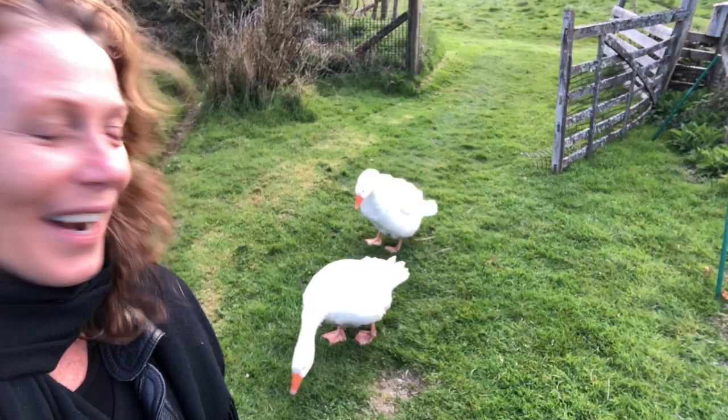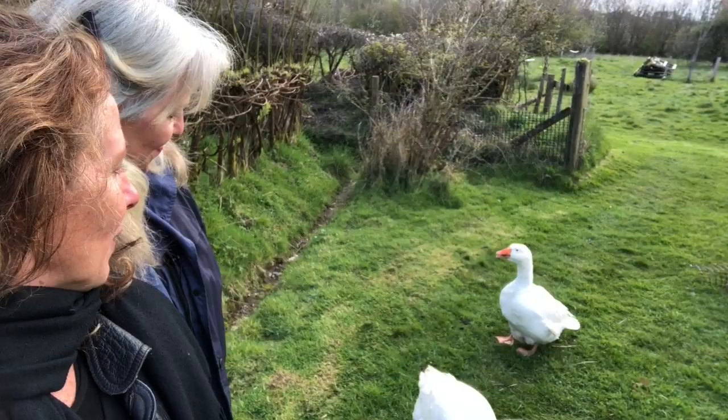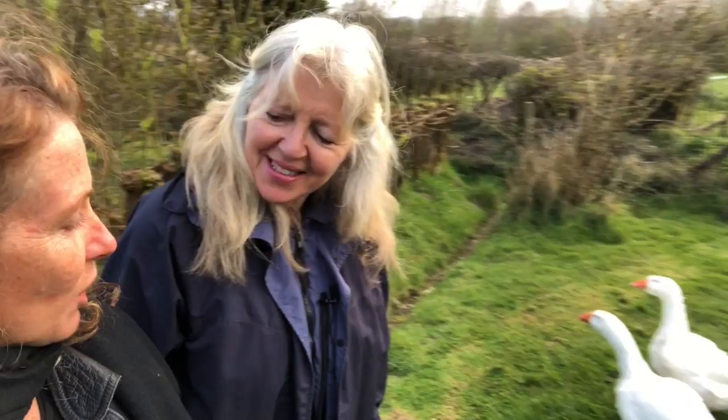We've got a lovely audience here. Hello. And so why do you keep these lovely ones? Well, these are our mobile lawn mowers. Right. And so where do they mostly live? They mostly live wherever there's grass, because that's their main food. Out here in this orchard and in the field area as well. And then they supply us with eggs, which is brilliant.